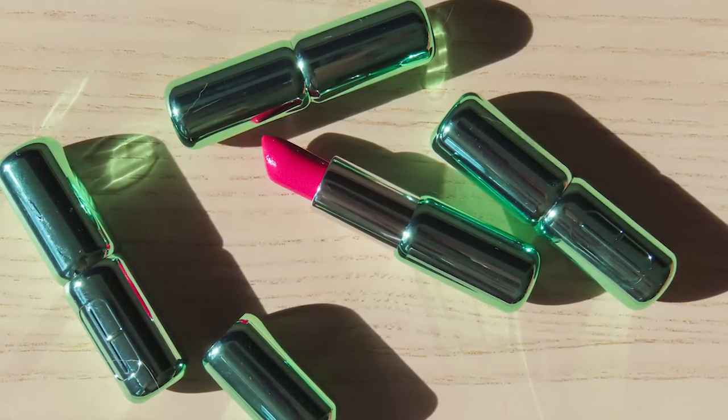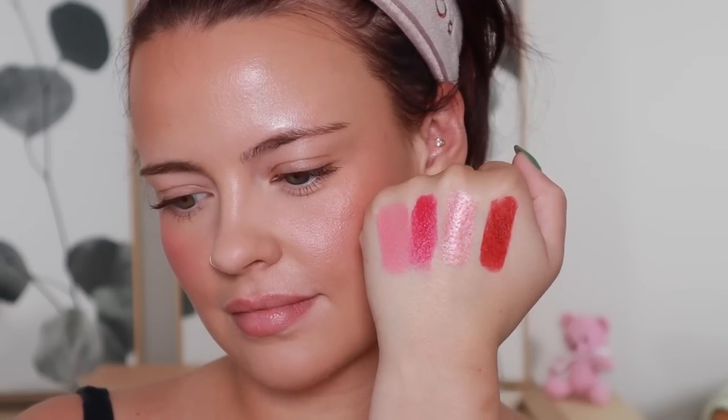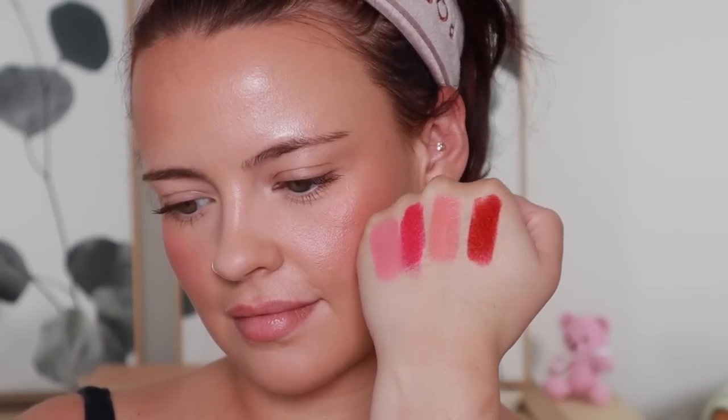The packaging is so freaking pretty. I love looking at it. It's so fun for me. And the colors are really nice. They just feel like a classic satin lipstick. They have pretty good pigmentation, average wear time for a bullet lipstick. They have so many colors too.